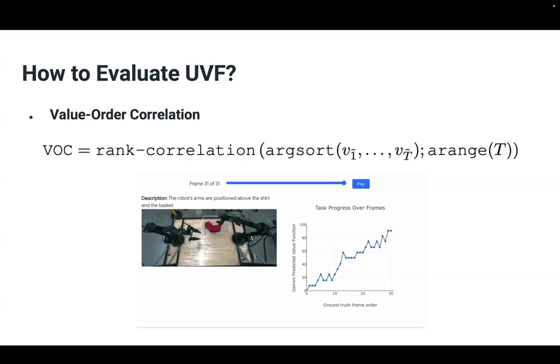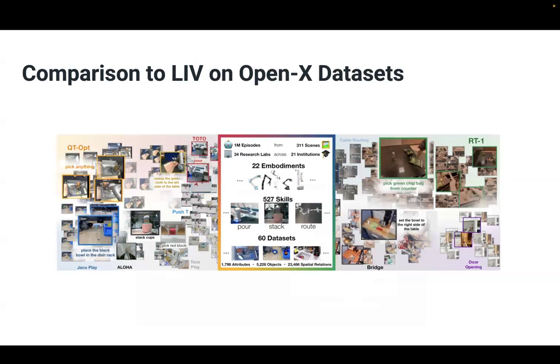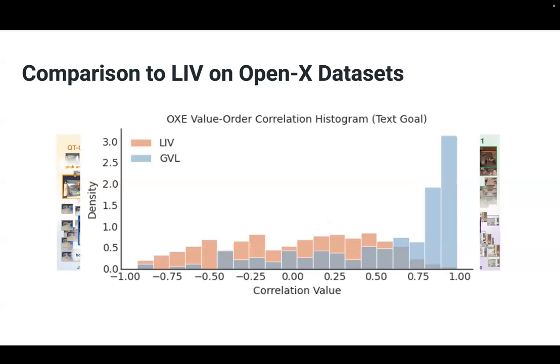So the hypothesis here is that using this as a metric, we can discriminate good versus bad trajectories at a very high level, and that has a lot of downstream applications. And using just expert trajectories is a good way to evaluate how good the value models are. So first, we did a large-scale evaluation on 50 data sets from the OpenX collaboration across many institutions. And the main comparison is my prior work LIV that trains universal value function from human videos. So here are the results.